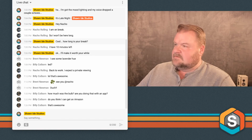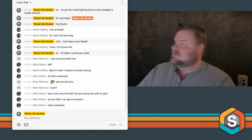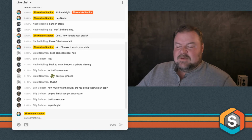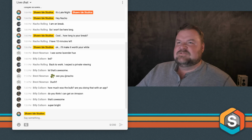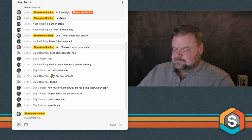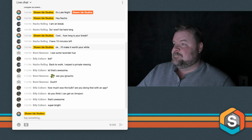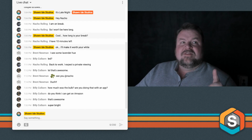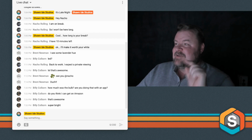This one's bright. This one's dimmed. This is like late night when I want to be able to read my keyboard, but I also don't want to, I'm just chilling. This is night light. Okay, and what you guys are seeing right now, you're not even seeing the lights. But they're on. They're these brown lights. But what you're seeing is the lighting from my computer screens.